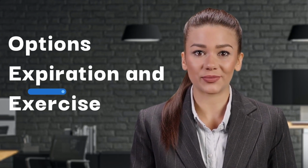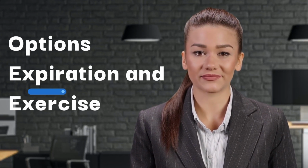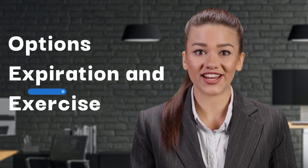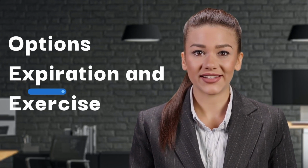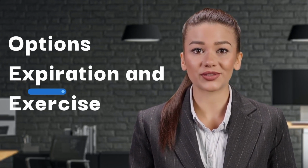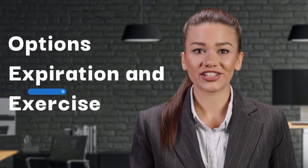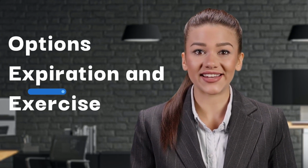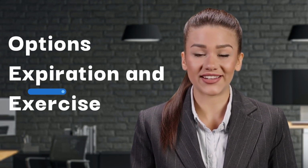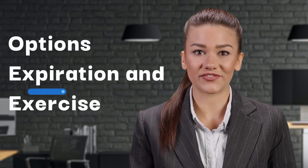There are two types of options exercise styles: European exercise and American exercise. In a European-style options contract, the buyer of the option can only exercise it on the expiration date. In contrast, in an American-style options contract, the buyer of the option can exercise it at any time before the expiration date. When an option is exercised, it means that the buyer is using their right to buy or sell the underlying asset at the predetermined price, the strike price. If the option is not exercised, it simply expires and becomes worthless.